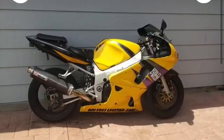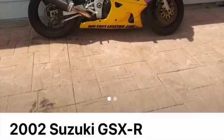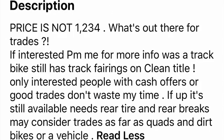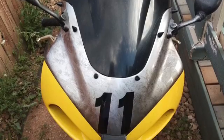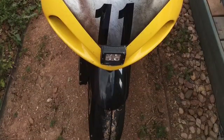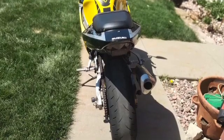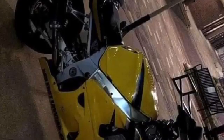Today I'm going to be buying my first motorcycle. Here's some pictures of it right here. This is a 2002 Suzuki GSX-R 600cc, and so far all I know that's wrong with it is just the rear tire and rear brakes, but I haven't seen much of it yet. We're going to go pick that up today. It is going to be 5 hours to get there, so it's going to take a while, but I'm feeling pretty good about it.